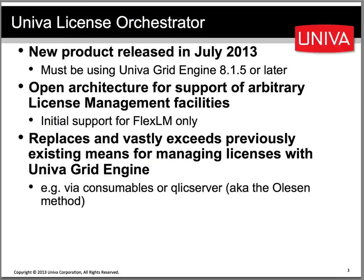It's an open architecture, so it can be integrated with any license management capability, but the first release only supports FlexLM License Manager, which is arguably the most important and popular one. And it vastly replaces and exceeds other means of license management that previously existed with Grid Engine. There were some internal capabilities that you could use for license management, and there was an open source contribution called Kulik Server, also known as the Olesen method, named after the guy who created it, which actually did a reasonable service for a couple of years, at least for some simpler scenarios. But Univ License Orchestrator goes far beyond that.